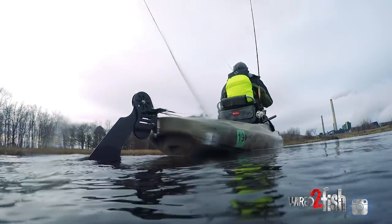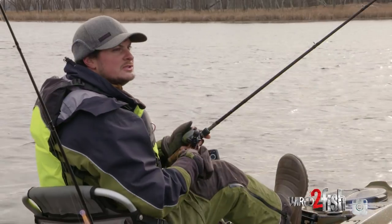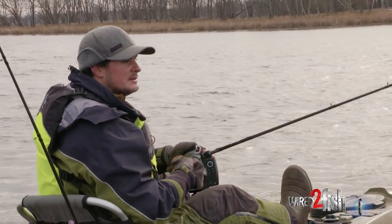It's getting to be that time of year where the lakes are freezing. I just had the kayak right up along the edge of the ice back there. And I'm not quite ready to give it up yet. So I'm coming out here and I'm fishing slow with a jig and a swim jig, and really just kind of getting bit.